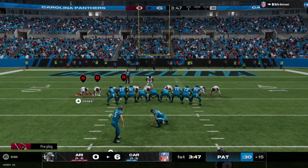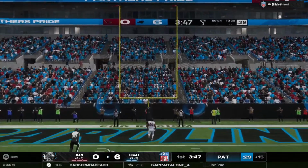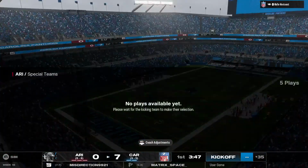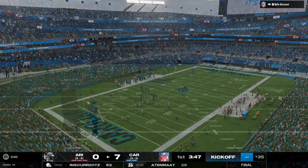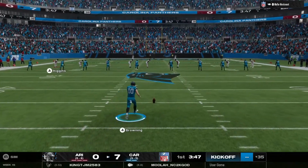A beautiful opening drive, Greg. Able to find the end zone on the game's first possession. And, Mike, the word that comes to mind looking at that drive is execution, and that's exactly what they talked about all week long. They wanted to come out early in this game and establish an early rhythm, and that's exactly what they did with that touchdown drive.